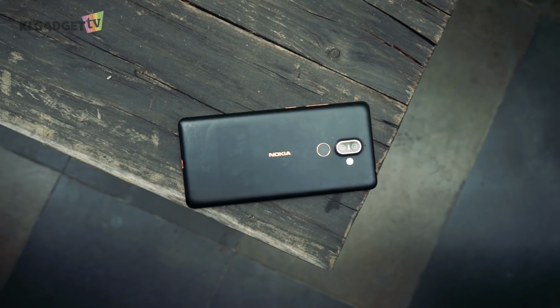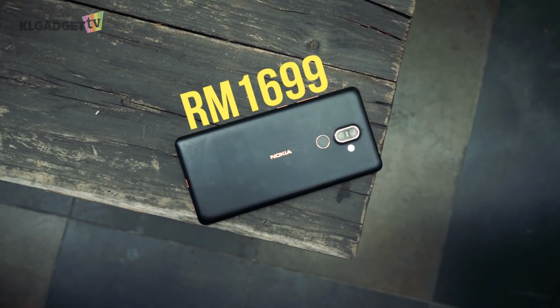So guys, there you have it. That is the Nokia 7 Plus. Now for those of you who are interested in picking up this phone, it will become available on the 20th of April with a price tag of 1,699 ringgits.